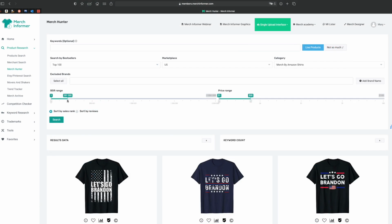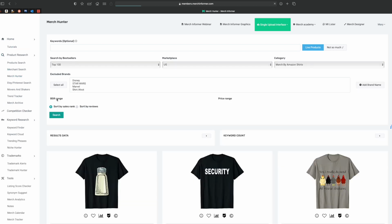So I was saying, most people search the best-selling t-shirts up to 200,000 in BSR. But a very good strategy that a lot of people on the lower tiers should follow is to actually raise the BSR range. Search from, let's say, 100,000 to 300,000, about this kind of range. This is going to give you results in t-shirts that are still selling quite well and quite consistently, but they don't have as much competition as the lower BSR range, if it makes any sense.